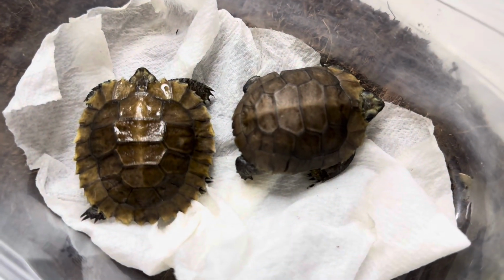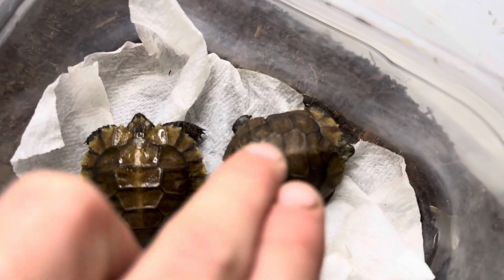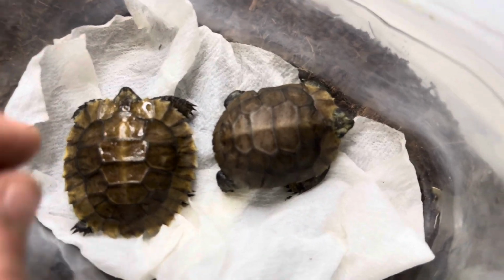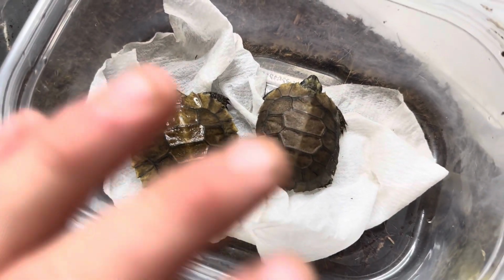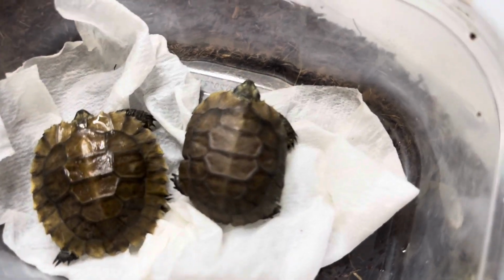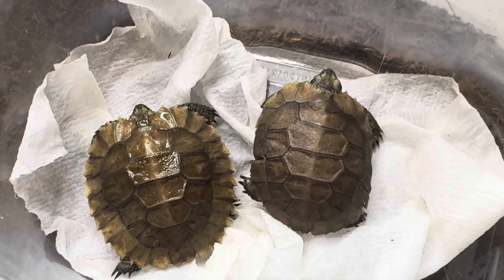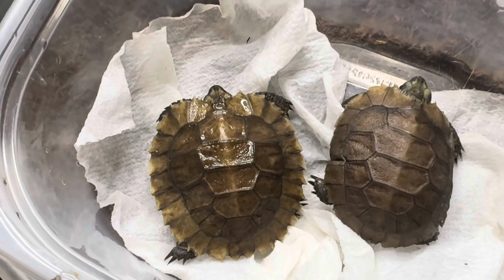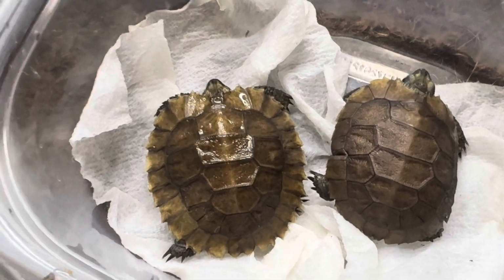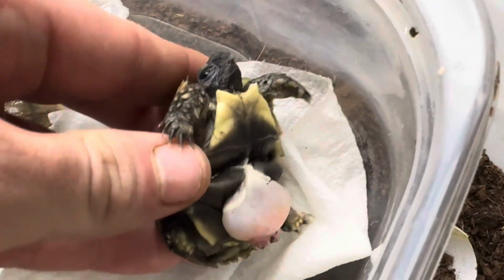Before I put this one away, I wanted to show you this cool comparison between the freshly hatched baby and one that hatched just a couple days ago. You can really see that the tortoise has totally unfurled itself and has come more into its actual shape rather than the shape of the egg. They hatch like the shape of the egg and just kind of straighten themselves out into the shape that they belong in. It's really amazing.